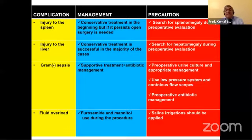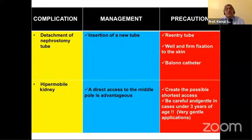Duodenal perforation is really very rare. Injury to the spleen and injury to the liver are also very rare. Infection is very important, and we need to apply supportive treatment and antibiotic management, but preoperative evaluation of the case, urine culture, and the preparation of the case in the beginning are also very important. Fluid overload could be encountered, and we need to monitor the patient very well, and when needed, apply furosemide and mannitol during the procedure. Detachment of the nephrostomy tube could be encountered, and we need to insert a new tube. We may also deal with a hypermobile kidney, and a direct access to the middle pole will be advantageous.